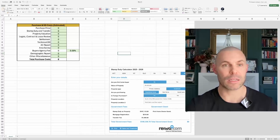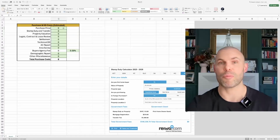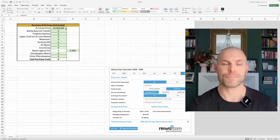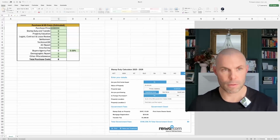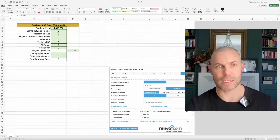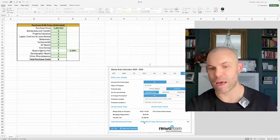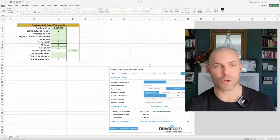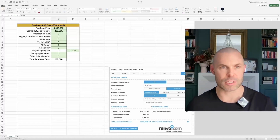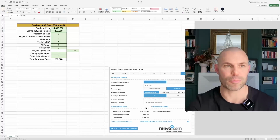So in this particular scenario, I'm actually going to walk through it live here for you. And I'm going to just use a property of an estimated value of $4 million, right? Now, if we have a look at this property at $4 million, I've got a screenshot here showing that the stamp duty on that's around about $198,000. So let's call it 200 grand just to be safe, because sometimes the spreadsheets can be a little bit off these calculations by a couple of $100.